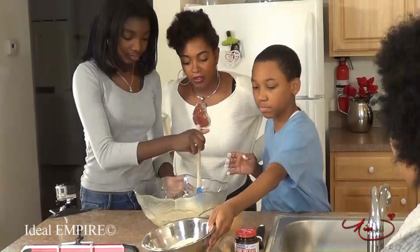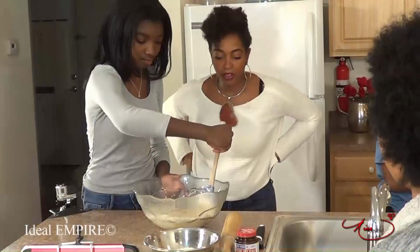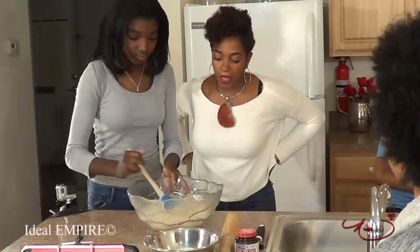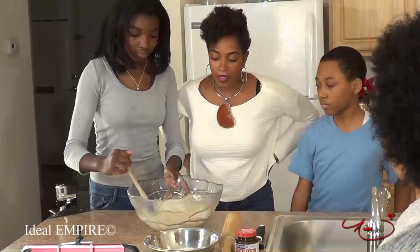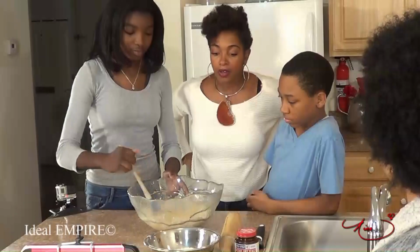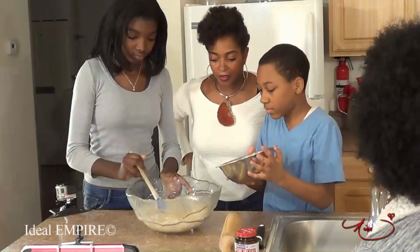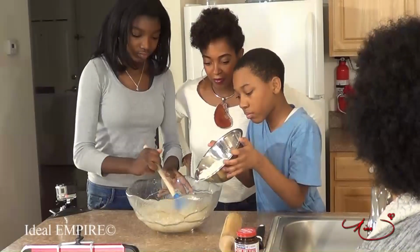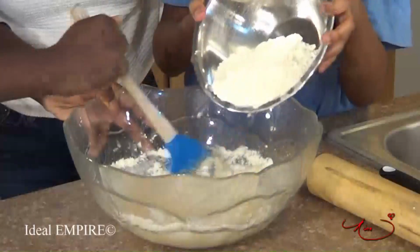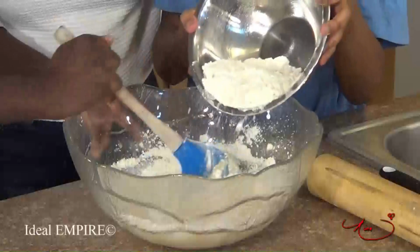And if you get a look at it, you want to make sure that you get the flour incorporated in each. If you notice that it's too much flour, it's climbing the walls, you want to stop with the flour a little bit and just keep mixing until it all sort of comes together. Okay, now you can start adding some more flour. Awesome. Keep going.